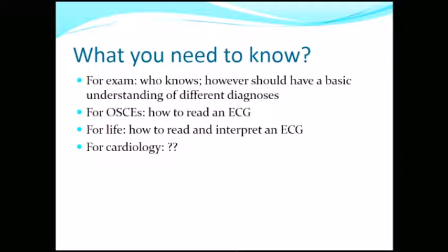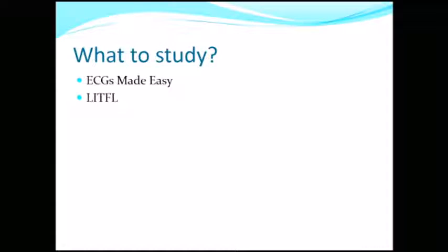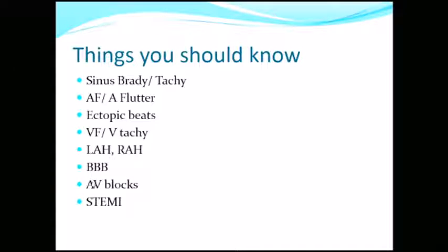Okay. So the 2 resources to study are, well, I like Life in the Fast Lane and ECGs Made Easy. ECGs Made Easy is just a book you can borrow from the library. Life in the Fast Lane is a website. So if you ever come across an ECG or a diagnosis, just literally Google, for example, supraventricular tachycardia, Life in the Fast Lane, and it will come up. That's pretty much all I use to study ECGs. And this is a list of things you should know. Arrhythmias and STEMIs are important as well.